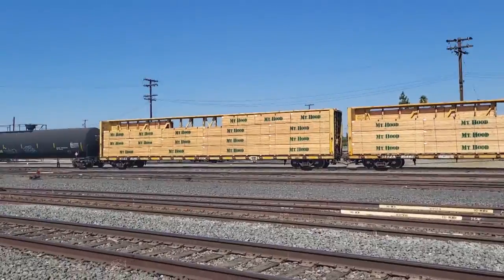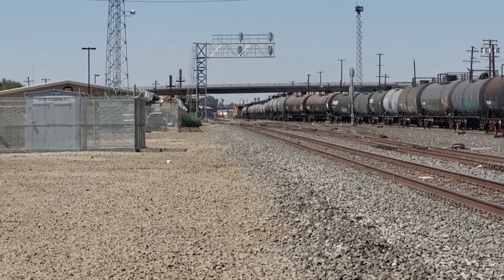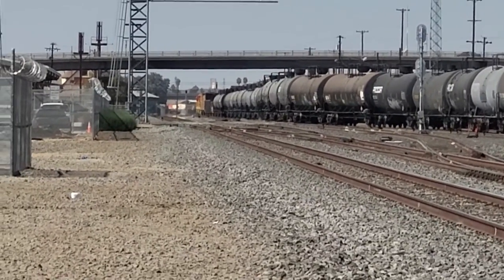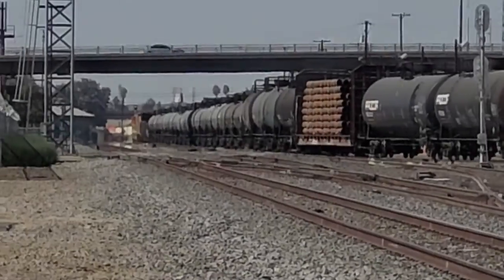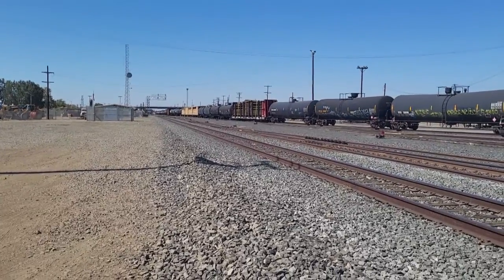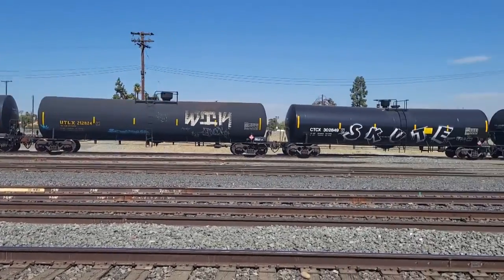When the head end of this train gets up to the crossing at Baker Street, that is an island-only circuit at that crossing for the track he's on, for the yard track. So he will have to stop until the gates get all the way down, and then he can proceed through the crossing. I see a yellow signal, so they have this guy cleared out onto the number two track, one north or west.